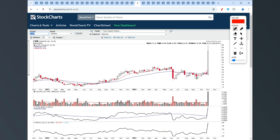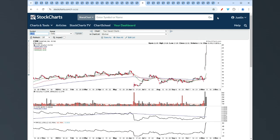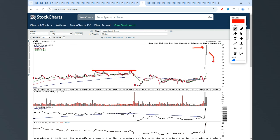CXW, another prison one, monster breakout on volume. Extended though, starting to show a pullback already on the weekly chart. On the daily, you can see it kind of exhausted on Friday, likely due for a pullback to these former support levels or somewhere around here. And we'll see how volume behaves on the pullback.